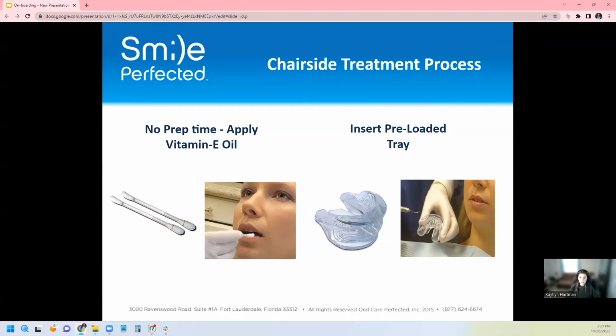Now, when you're inserting the tray, your patient will automatically want to open up real big and bite down as if they were getting impressions taken. We don't want them to do that. We want them to slowly slide up the lingual ramp to keep the gel focused on the occlusal side of the social 6. So as you can see in this picture here, when you're holding the tray, you can hold it with your thumb and your middle finger and use your pointer finger as a guide to kind of move the patient's lips out of the way once you're putting it into the patient's mouth.